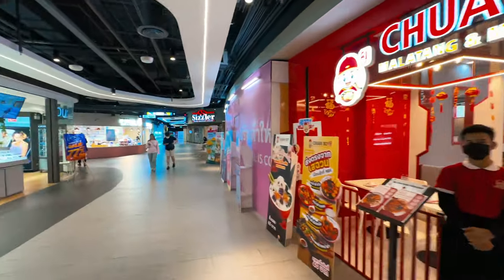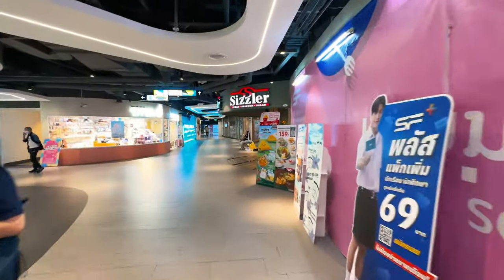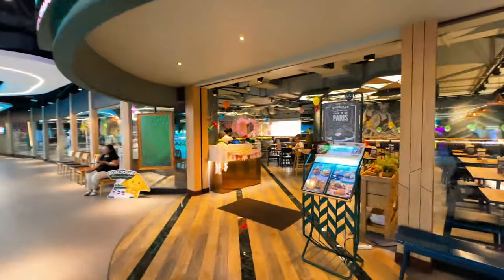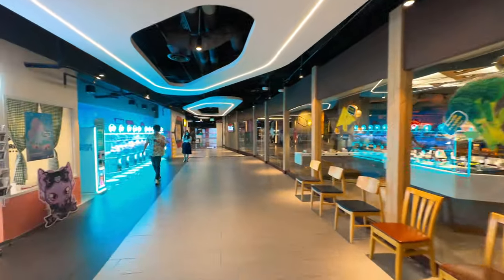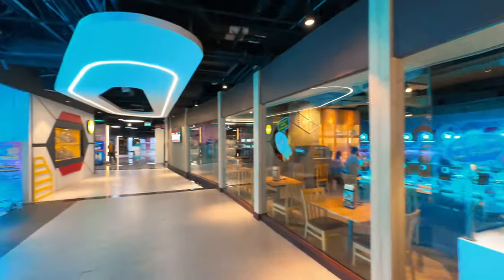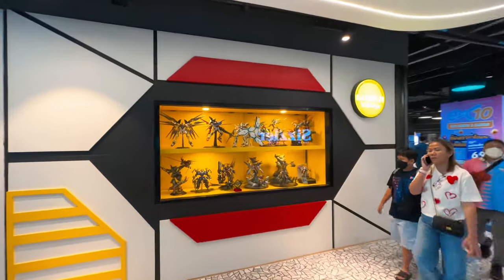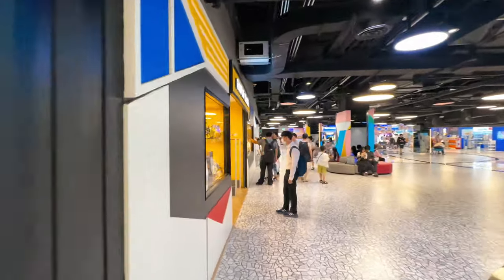Another restaurant. If only you can come in and make a purchase, we would be happy. Here's a Sizzler. It's so cold. It is freezing up here. I'm going to wear my shirt that I bought. There's a gaming center up here as well. Oh yeah, I remember this, the gaming center back here.